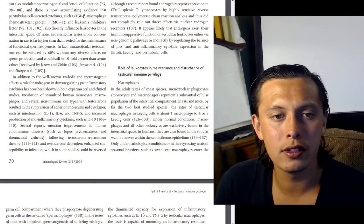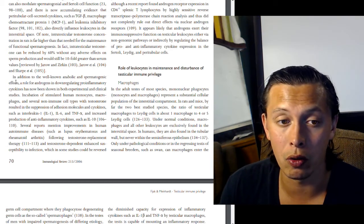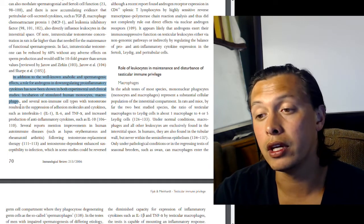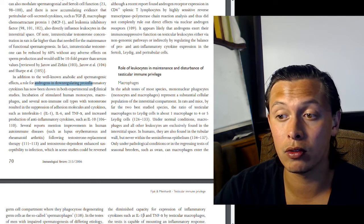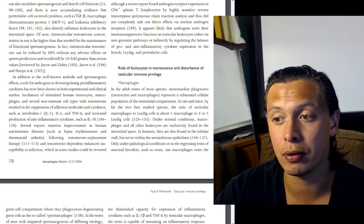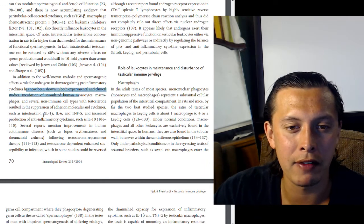And in addition to the well-known anabolic and spermatogenic effects, a role for androgens in downregulating pro-inflammatory cytokines has now been shown in both experimental and clinical studies. So these hormones, these androgens, are helping lower these pro-inflammatory cytokines. So they're helping control the cytokine response. Okay, just need to think about that for a little bit. Okay, so I'll move on. I might have something to say about that later.